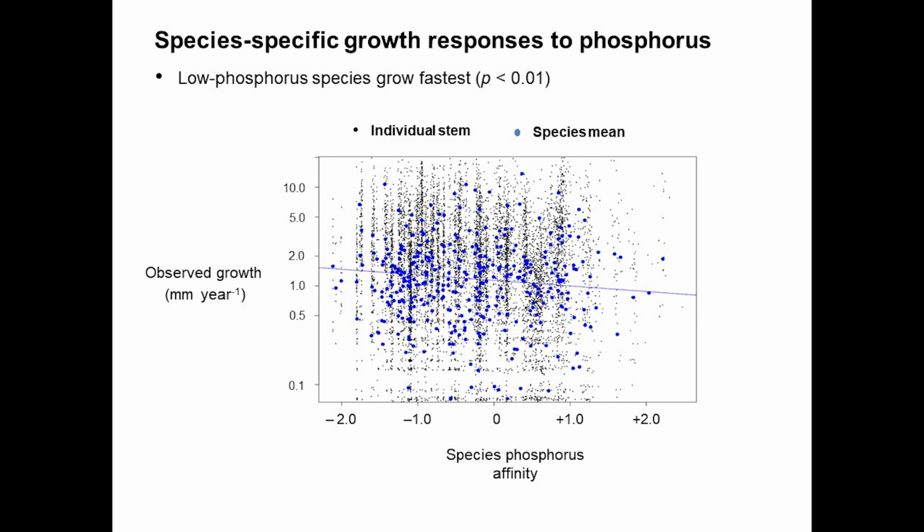of the entire community. So you can see this weak but significant negative response, or negative correlation, between observed growth and species phosphorus affinity. So although individual species are growing faster with more phosphorus, in fact the lowest phosphorus species are growing much faster than species which have high phosphorus affinities. So something unusual is happening.